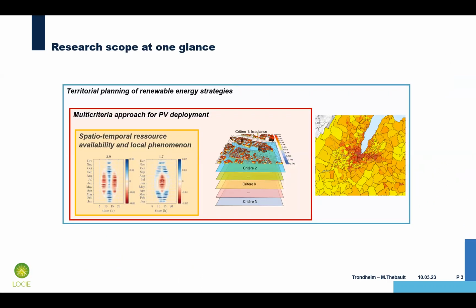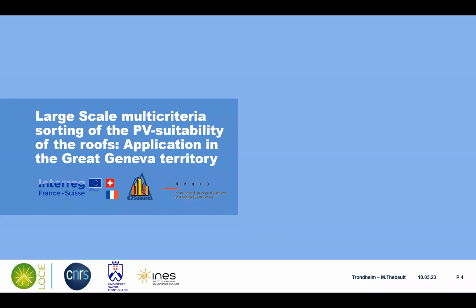This is more or less the idea of what we are doing, working on physical phenomena at the city scale, more on the distribution of irradiance and its spatial and temporal availability. We scale up to add some societal and economical aspects into multi-criteria for PV deployments, and we try to reach the scale of the territory to do decision aiding for the local decision makers. Today I will present a study that started in the framework of the J2 Solar project, an integrated project led by Gilles Lestieux here in IEA SHC, in which we also participated at the University Savoie.